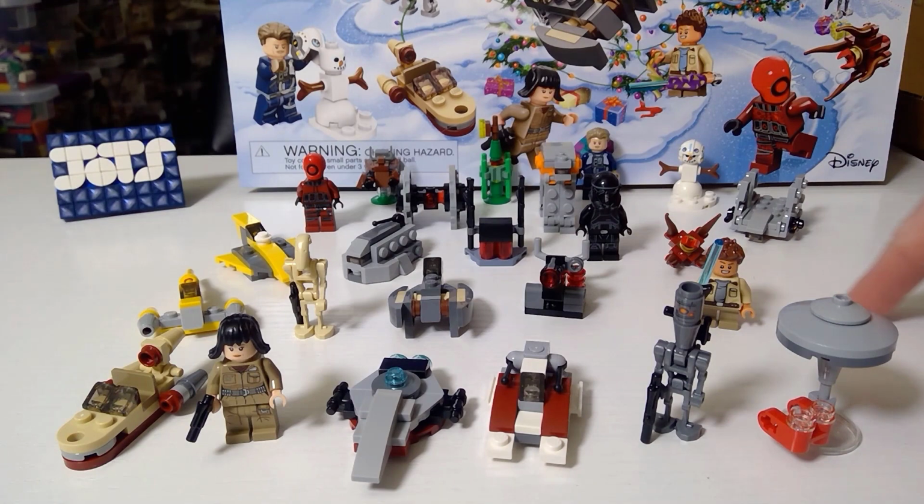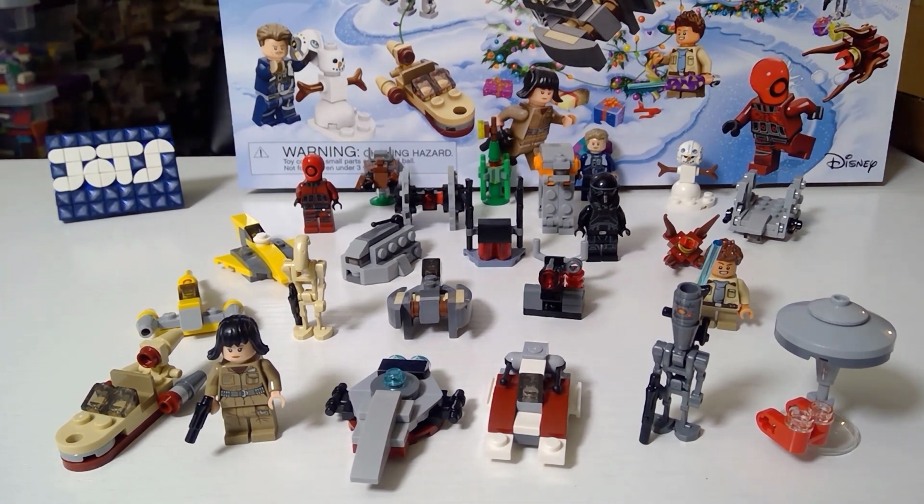So I don't have any spare parts. It is just the complete set itself. As per usual, since 2011 these have been running at about $40. Just recently, in 2022, the price was up to $45. Why? I don't know, other than that Lego's getting more expensive, something along those lines. So with that, let's go into this.